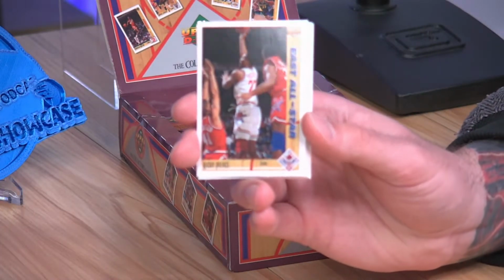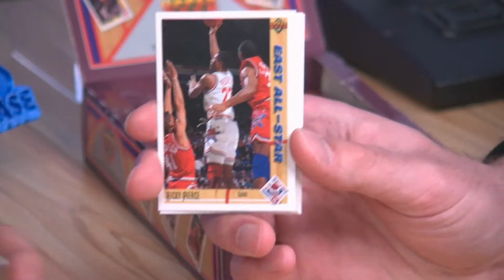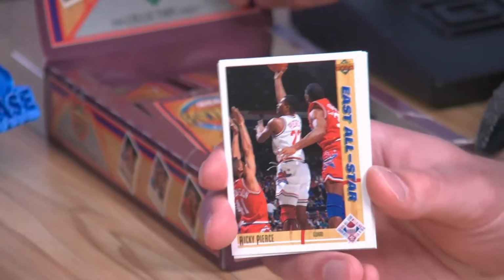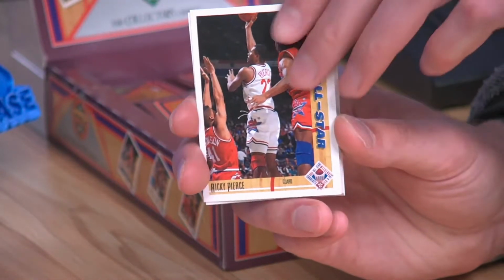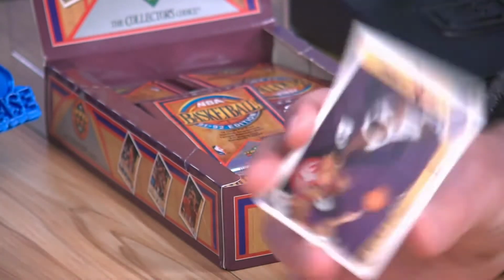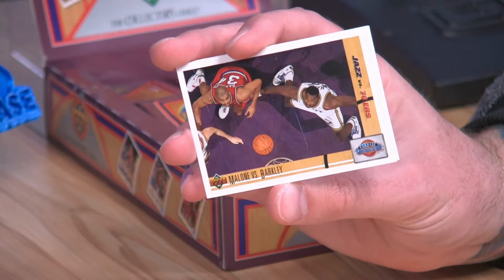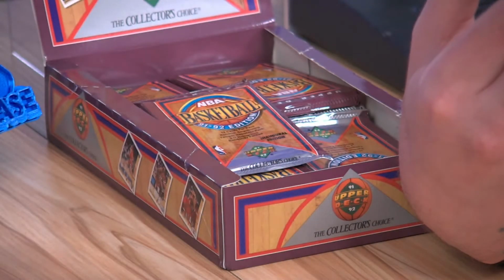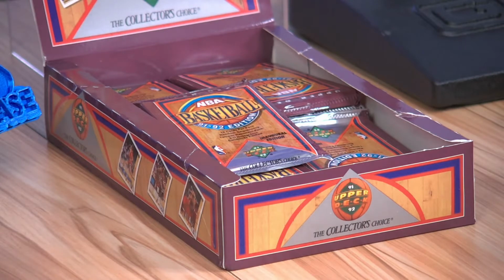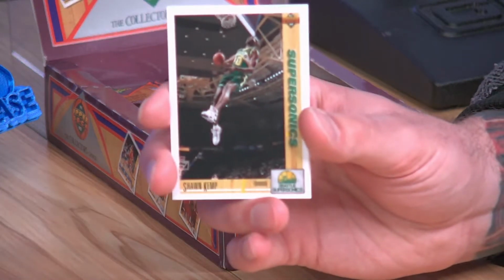Let me pop that puppy in a little. There we go. Oh, Ricky Pierce. Now we're good. A lot of flipping. What do we have here? Malone versus Barkley. That's a really great card, actually. So you got two Hall of Famers right there. That's what we like to call on the Collector's Showcase Slav and Lov. So you have two Slav and Lovs. I'm impressed. And a Slav and Lov. I love these cards.